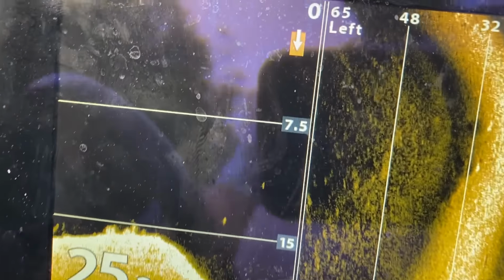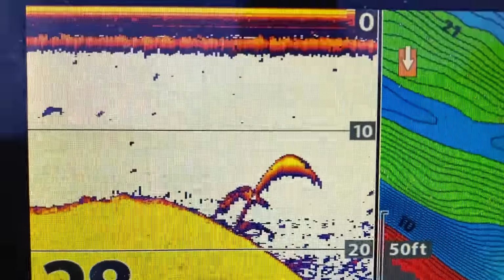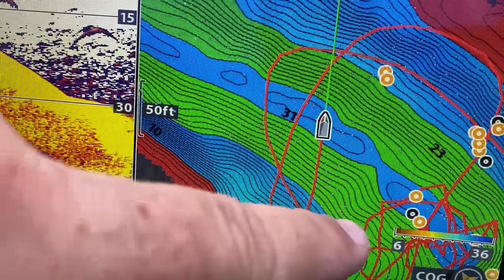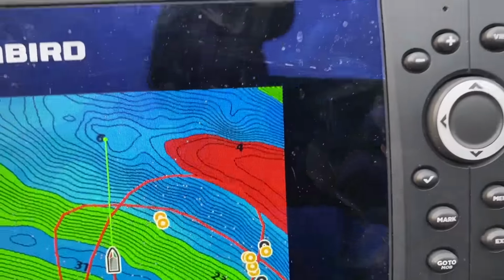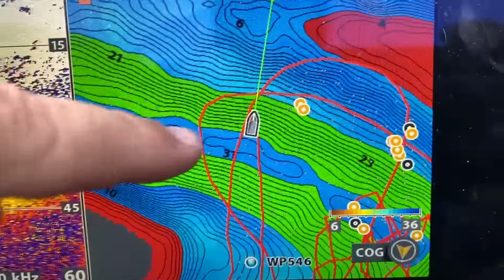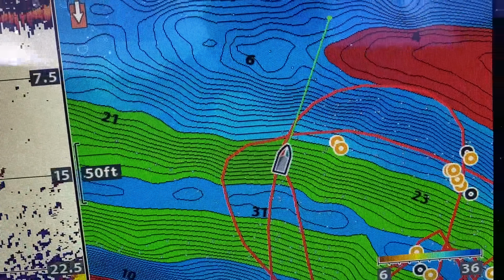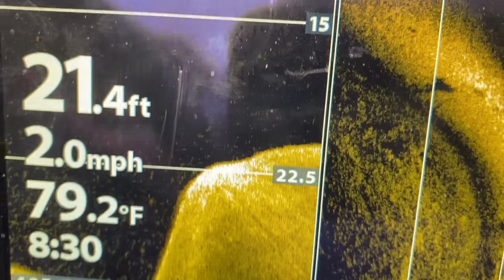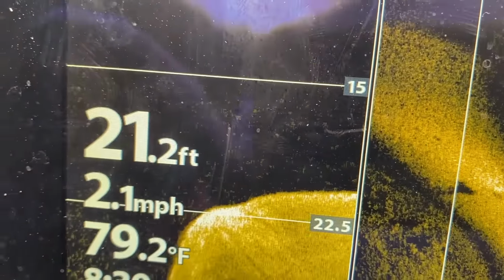All right, let's see what we got. We got something hanging off the point behind us back here. There's what fish arches look like. See the point, this point right here. Now we're gonna go up on this point. You can see we've got, that's the roadbed, that's the creek channel. There you can see the ledge.